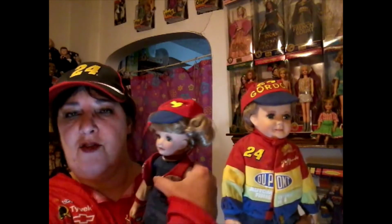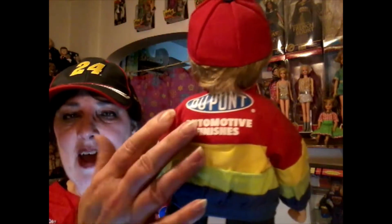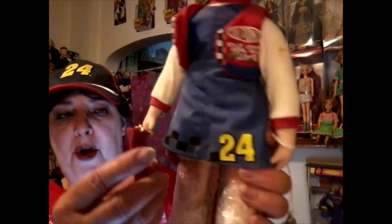This is Chris and Katie, I think. Yep. 1998 Hamilton Collection. They are fans of Jeff Gordon. Oh, he dropped his flag. Oh, shoot. Well, he has a big 24 flag that I'll put in the still picture. Isn't he adorable? Such a fan. Got his little, I have a jacket similar to that myself. Hamilton Collection, 1998. That's Chris. And this is little Katie. And she comes with her autograph book.